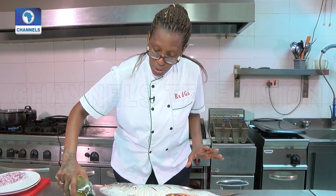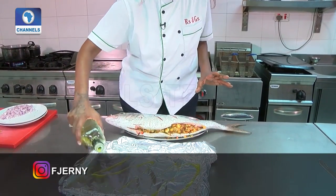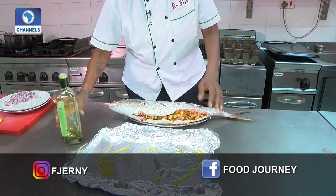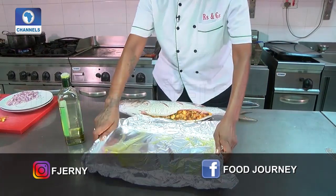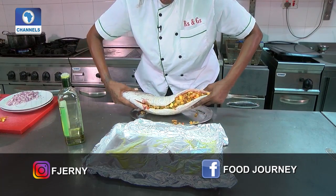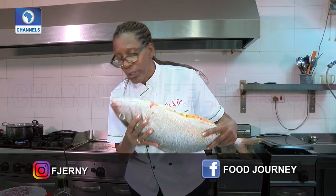So let's just drizzle a little bit of olive oil on the tray. Like that. That's a lot of olive oil. We're just gonna swirl it around. And then we're gonna put our big boy on it. So pretty. I almost want to kiss it. Bye-bye.